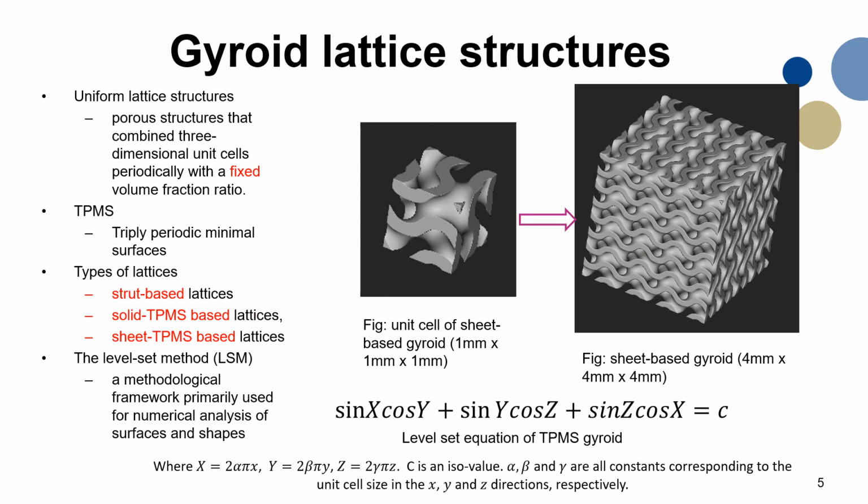Okay, so these are uniform gyroid lattice structures. These are the lattice structures that we were using for this research. So what are uniform lattice structures? What's the definition? They are porous structures that combine three-dimensional unit cells periodically with a fixed volume fraction ratio, which means they have a constant density or porosity of the lattice. And this is a TPMS lattice. TPMS is short for triply periodic minimal surface lattice.